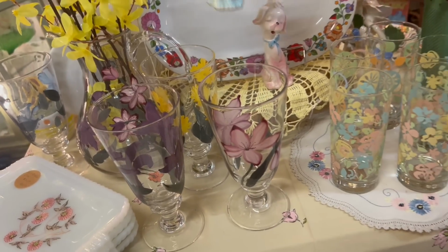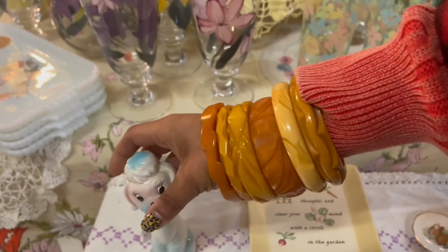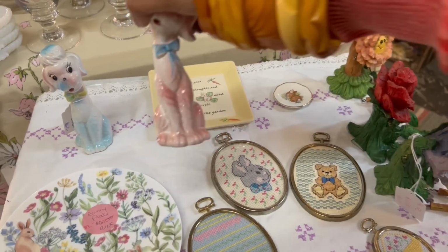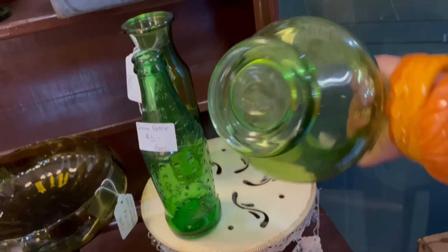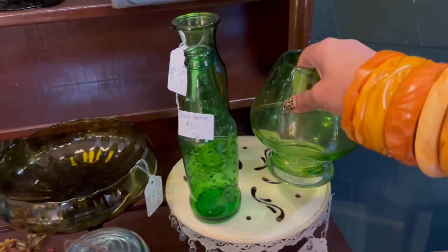Now, how much are these poodle salt and pepper shakers? Oh my gosh, wait, they're the figurines. Those are even harder to find than the salt and pepper shakers. $15 for the pair. I'll take those. That's really pretty. This green glass. $35.